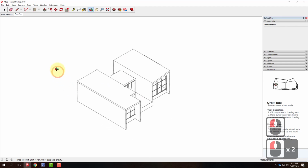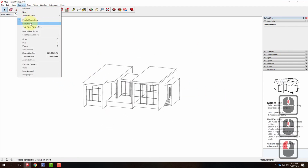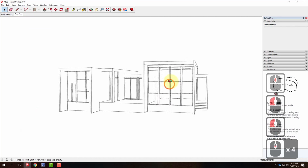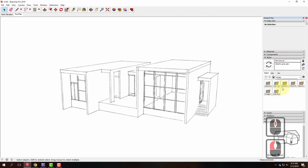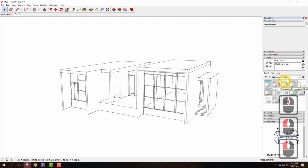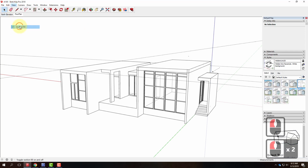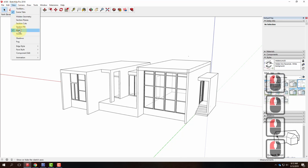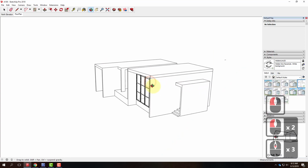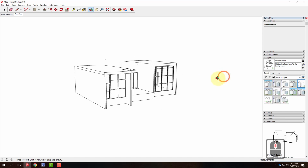And I'm going to orbit my view around so that we can see the front end here. I'm also going to turn this back into a perspective view because it seems a little bit easier to see. In my styles, let me go back to my hidden line style that was available in default, and then hidden line here. Once again, let me turn off all of these. Like that.